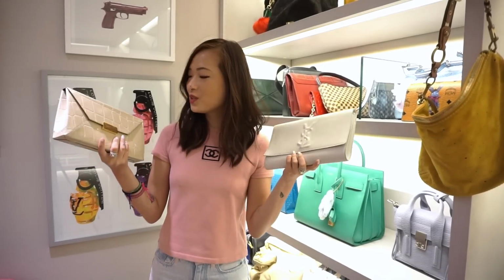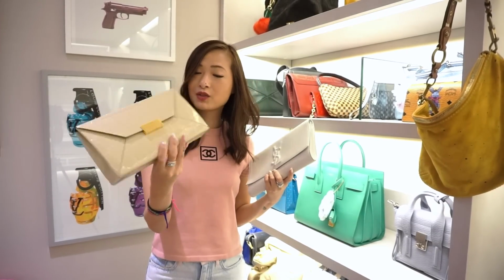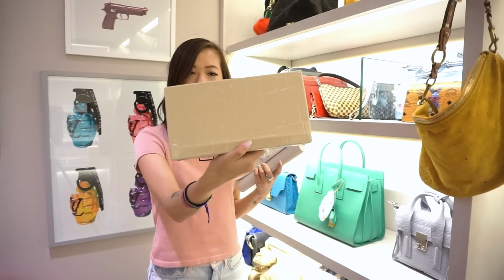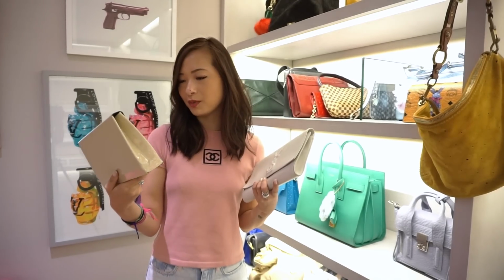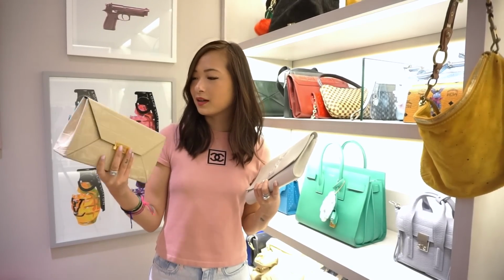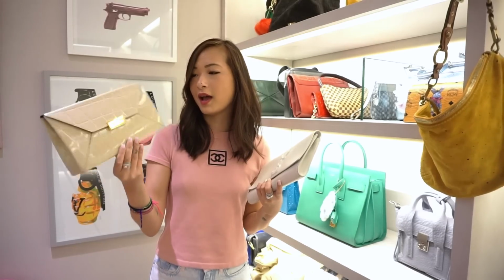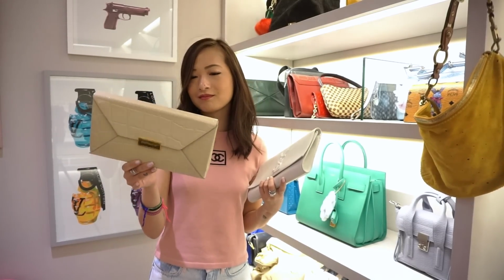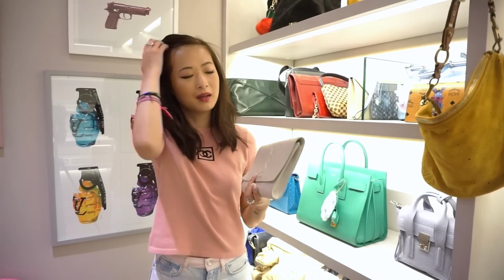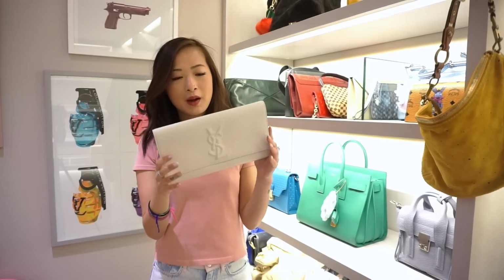So I have these 2 clutches as well. This one I got at TK Maxx, so it was super affordable. This is a Stella McCartney croc effect print one. Honestly, I know this is horrible to say, but I got this basically because it was so affordable. But I probably use it a handful of times for evening events. I think I might have worn it to a wedding event once, but haven't used it very much.